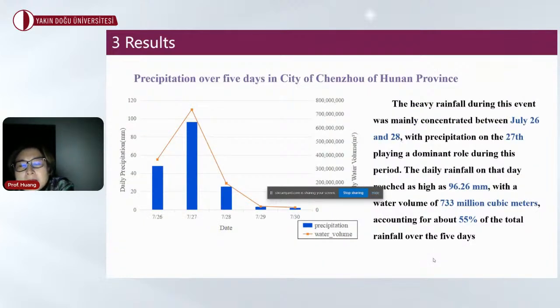We want to see if we can use this methodology in some other area. This year, on August 1st, in Hunan province, about 1,000 kilometers away from here, they experienced very extreme rainfall. You can see the daily rainfall reached as high as 96. That's a mountain area.